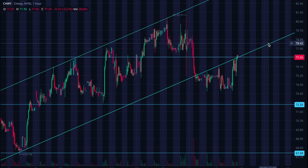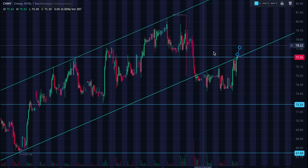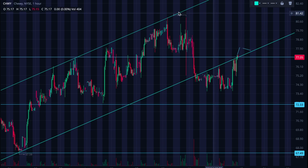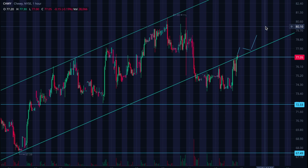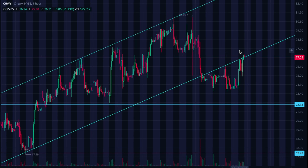If that happens, that to me would indicate a really good dip buying opportunity, especially if it comes up into the channel a little bit and then comes back down to test it and it holds the bottom of that channel and starts to bounce back up again. To me, that would be a really good potential dip buy opportunity. Or I guess at that point it would be buying into price strength on Chewy. So I would look for that in the more near term. I'm going to leave this on my chart because I'm going to be looking for that exact play in the coming days.